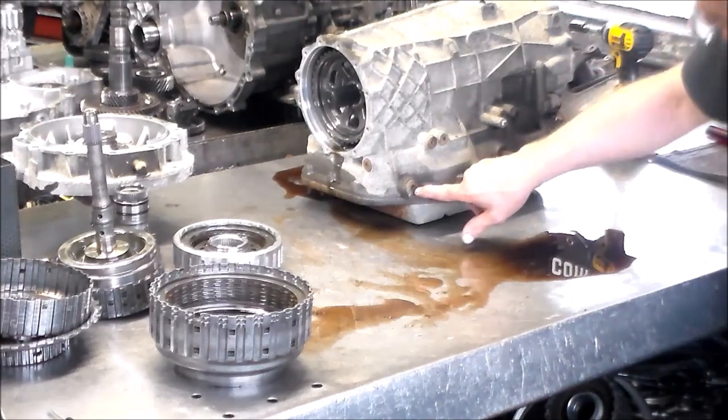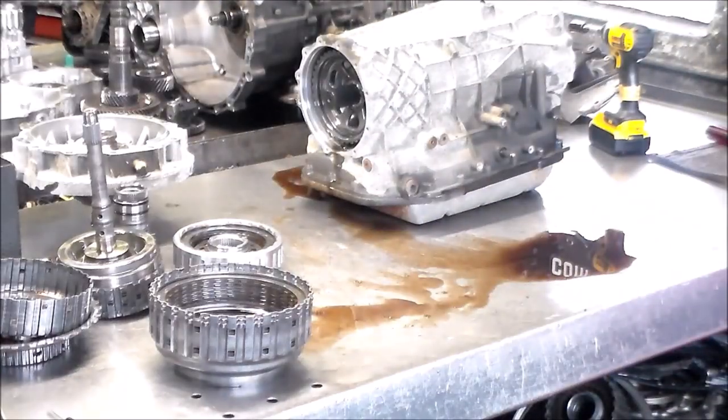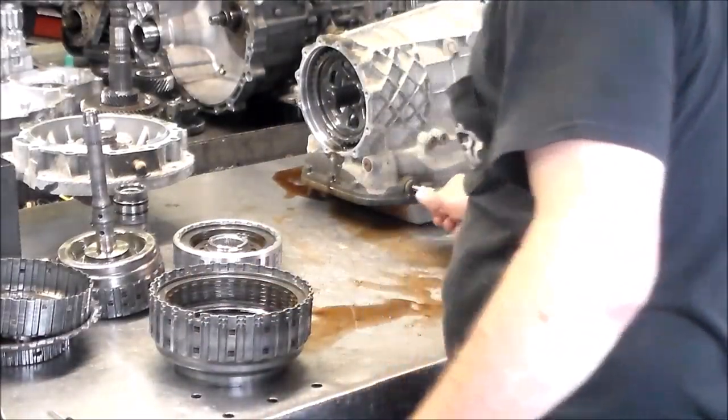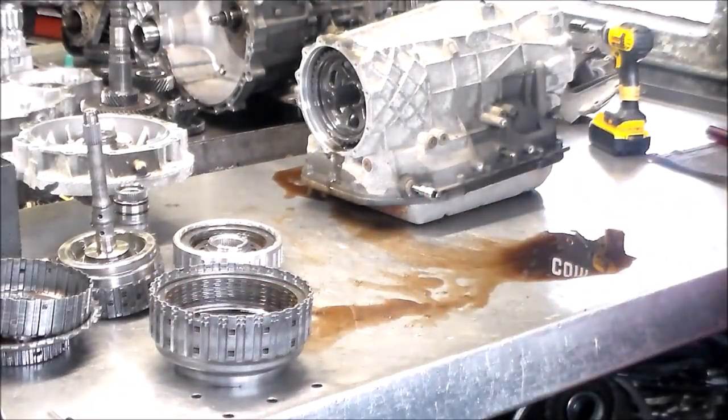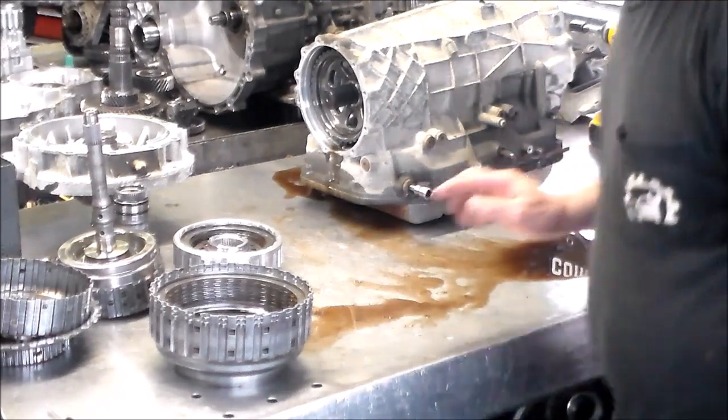All right, so, I don't know, that thing was kind of rusty. Let me see if I can get that out. This thing will drain. And I got an OE ZF kit coming, so I get all new plugs. All right.